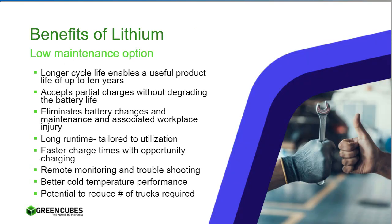Lithium-ion has several benefits that lead to a lower total cost of ownership. So there's the long cycle life, which is useful for a product life of up to 10 years. It accepts partial charging without degrading the battery life. It eliminates battery changes and maintenance and associated workplace injury. There's a long runtime that can be tailored to utilization. There's faster charging times with opportunity charging.